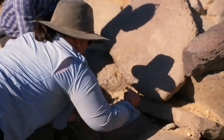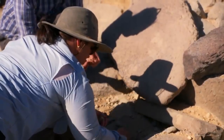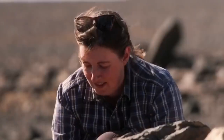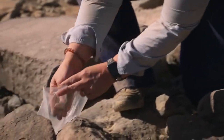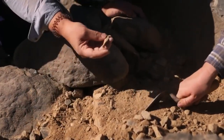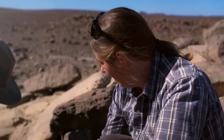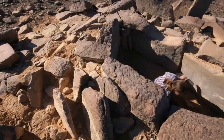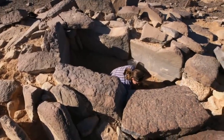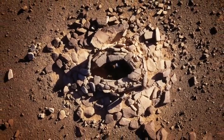And then we've got part of a vertebrae, possibly lumbar. Human bone. So we'll have to make sure we put that in the finds bag. Yep. So finding bone here tells us that we're really close to a burial. It's now clear, among these monuments are tombs.